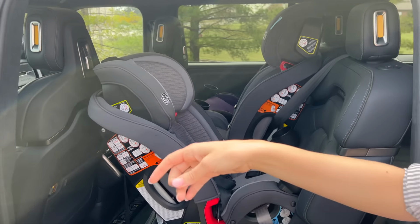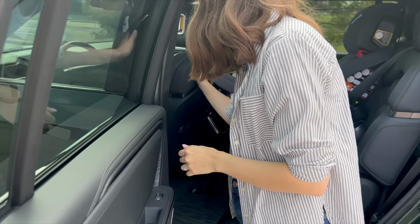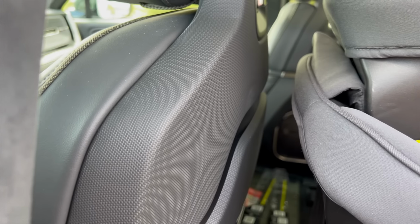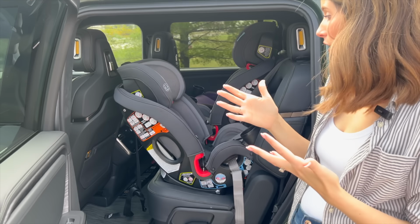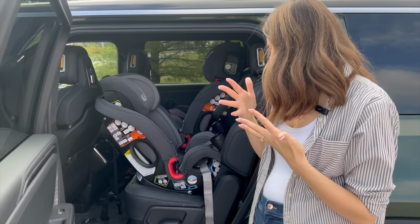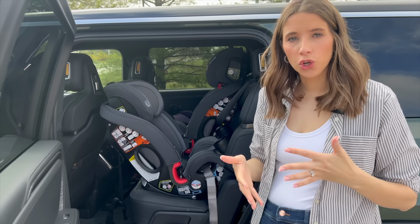I have this driver's seat set for myself at about 6 feet tall, and I've got about 2.5 inches of clearance, which feels pretty good, pretty standard for the size of the car. And it felt good. I mean, everyone was able to sit in their seats. Everyone was comfortable. I do think different combinations could get a little bit more difficult.